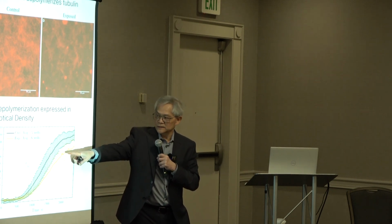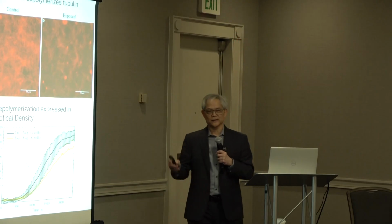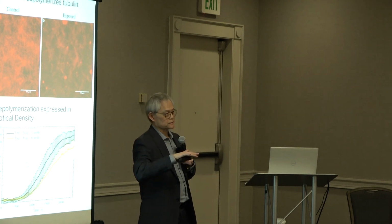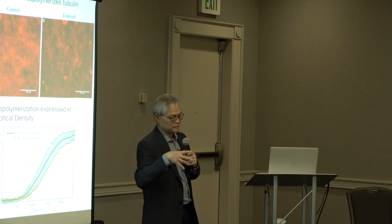So when we did the versus control, there is the looking at the optical density. It's actually less. You can see from the microscopy. Now that is really interesting. Just hold your thought there. But on the other hand, there's some dichotomy here that, when we did on the living cells, there is a more resistance. These are cancer cells. We directed electrical.